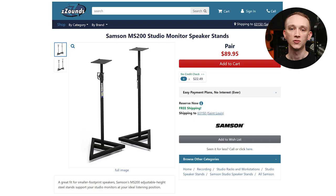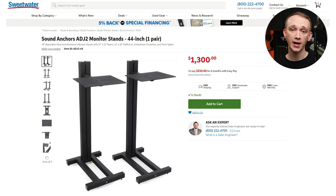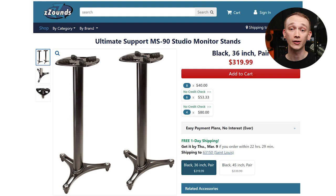You can buy studio monitor stands from under $100 all the way up to these Sound Anchor stands at about $1,300 a pair, and even beyond. These Ultimate Support stands are the highest quality pair that I'll demonstrate in this video. They cost about $320, and they have a few features that set them apart from the others. These stands have a fixed height of 36 inches for use with a standard height chair, although you could also buy the 45 inch version if that better suits your setup.